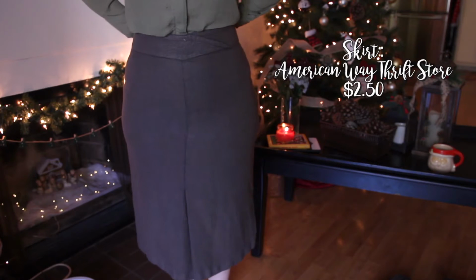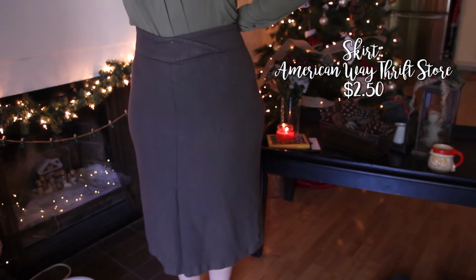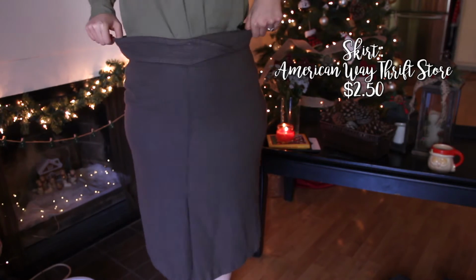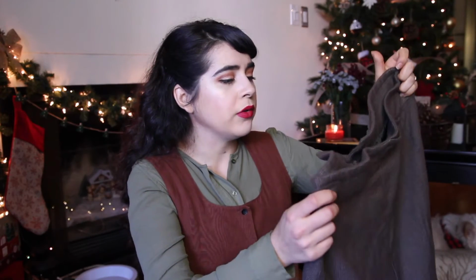I mean, hello. I don't know who made it. All I know is that the tag for the material is in German and it's made out of wool. It does fit me a little big, but for the price, you can't really beat it. I just have to grab it around the waist a little bit.